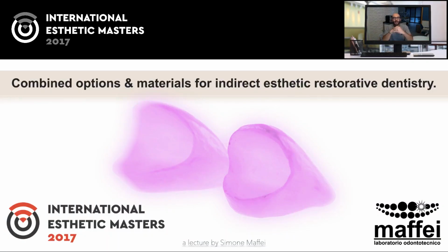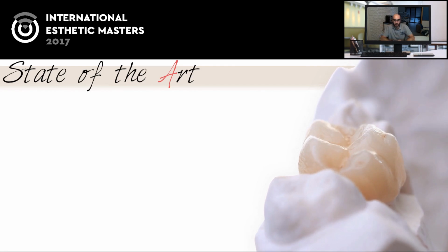Hi, hello everybody. My name is Simone Maffei. I'm a dental technician from Italy. And my topic of today, of my lecture, is combined options and materials for indirect aesthetic restorative dentistry. I want to start with this picture. This picture is, in my opinion, the state of the art for indirect restoration today.